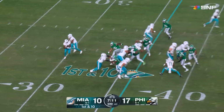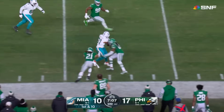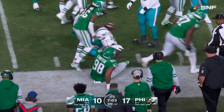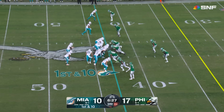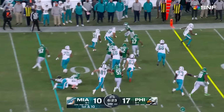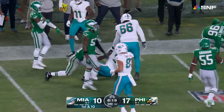Star player in the league, living up to it again this season. Raheem Mostert got to the edge. Mostert across midfield into Eagles territory and running hard to the 43-yard line. In the second half, Mostert left, has Hill out there blocking for him. And a first down as they are finding ways to get what you were talking about.